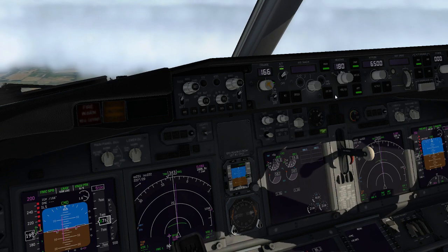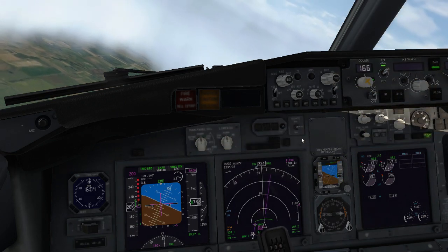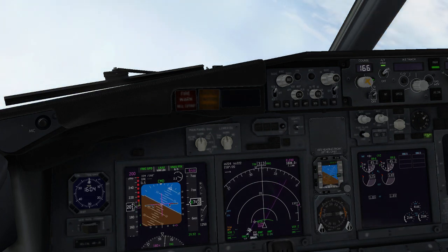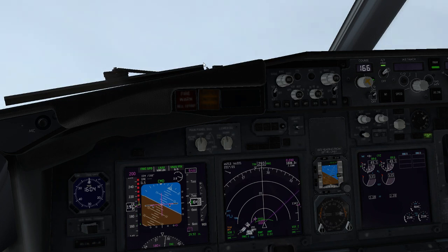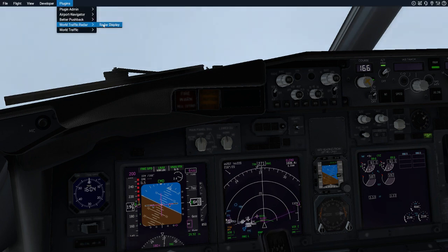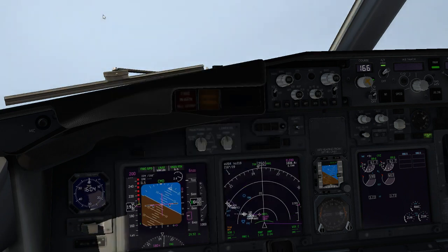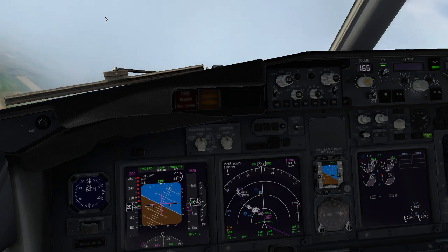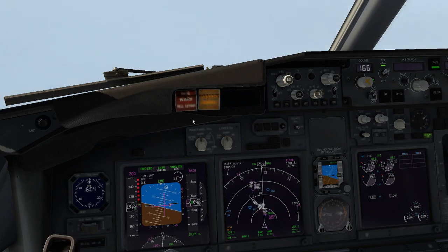Approach. Alright then, heading toward Alec now. Here's us. Alright, come on. Stop turning. Right, just stop turning. This damn aeroplane, all it knows how to do is turn.